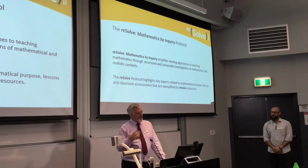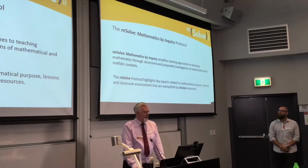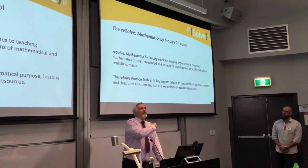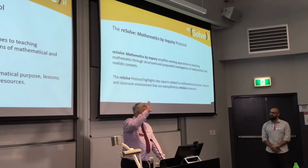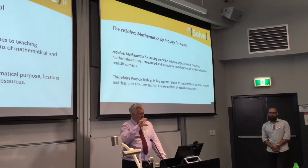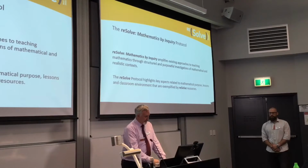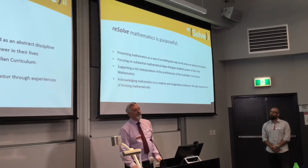That's why it amplifies rather than replaces existing approaches to teaching mathematics. We're not trying to say, throw away everything you've ever done. We're not trying to say, never use a textbook or anything like that. We're trying to say, why does this stuff make a difference to students' learning, rather than trying to revolutionise everything. So that's why we're trying to amplify and highlight those key aspects that are related to three things, which I'll talk about now.